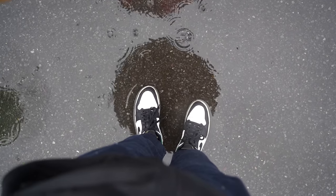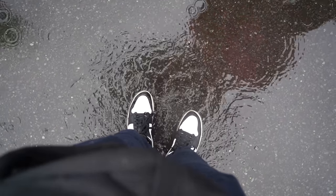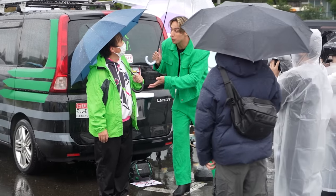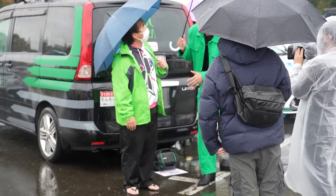This is probably the only time you'll hear me say this, but Jordans were not the right choice today. Yo, this guy has a completely green suit. Is it St. Patrick's Day? Did I mess something up?